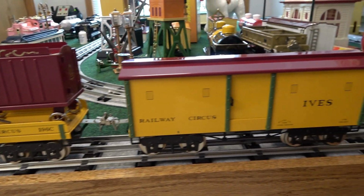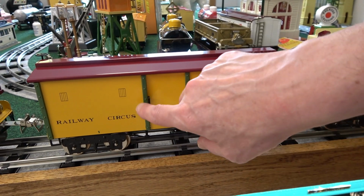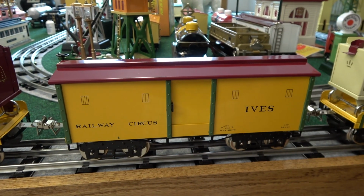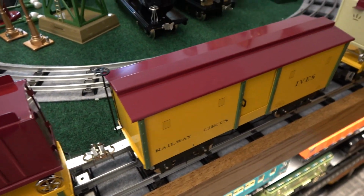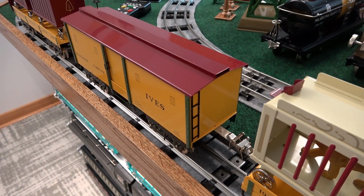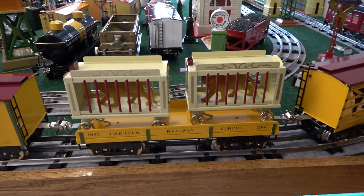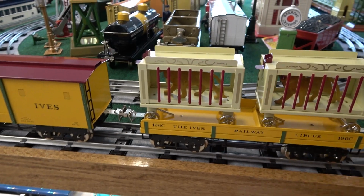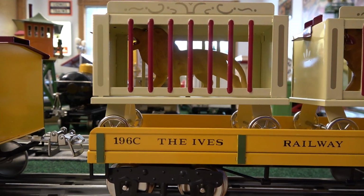And then right behind it, they have the circus equipment car. So this is where the equipment would be housed. It has a sliding door on it. Brake wheel on that side. Ladder on this side. Okay. And then we start with the animal cars. So this first set, again, is another flat car with cages in this case. And in this case, we have lions inside on these.